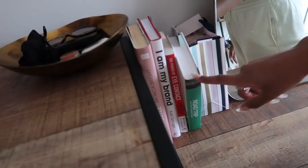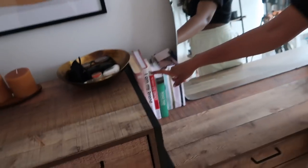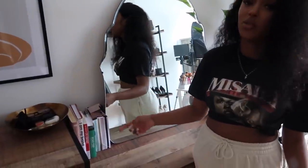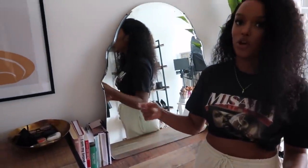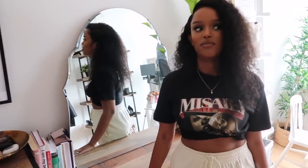How many have you read? This is a 360 daily journal, devotions journal. This one, I ain't read yet. This one, I read in bits, so it's not like something you need to read the whole bit. You go to, you know? And then Patricia Bright's book I've actually read, but I'm not a reader, anyway.